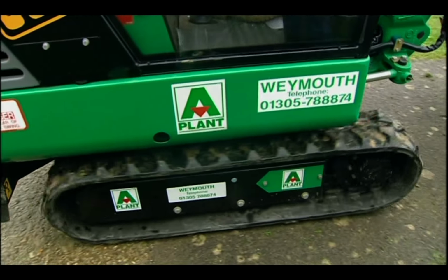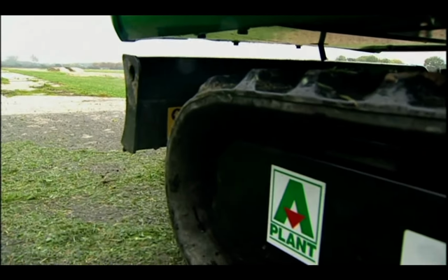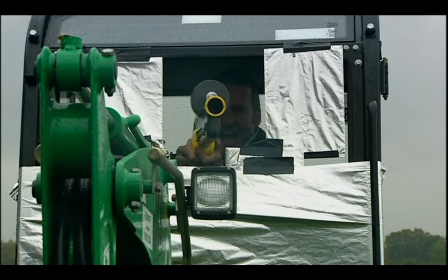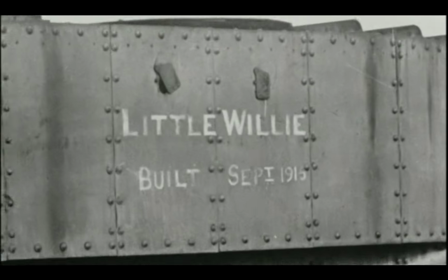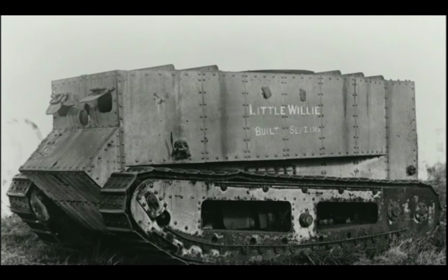They took one of these. This is the modern equivalent, a humble tractor fitted with go-anywhere tracks. They added a bulletproof top made out of boilerplate and a 2-pounder cannon. Brilliant! Blast! More ammo required! The original had just 2 drawbacks. Its name, Little Willie, and the fact it couldn't get across big trenches.